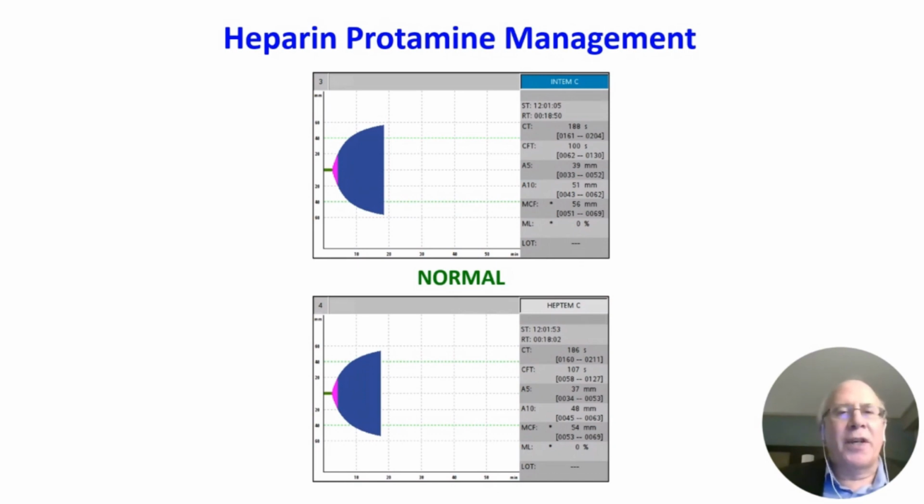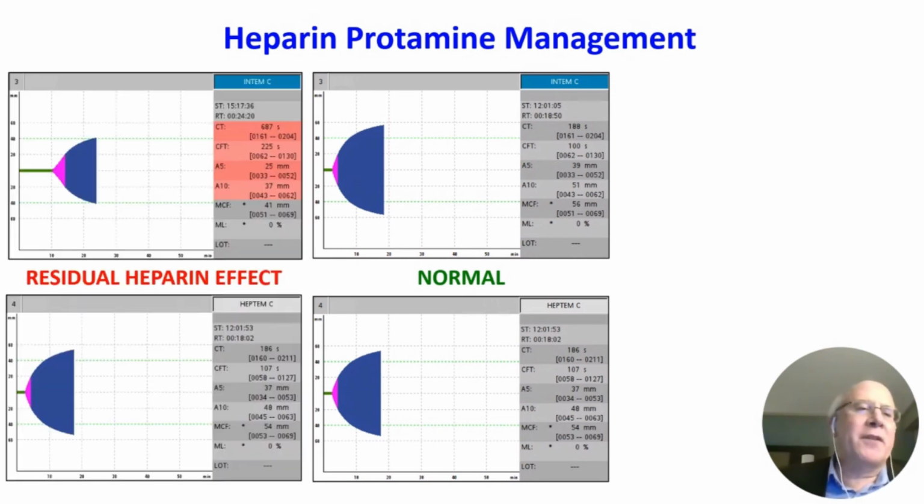Of course, a key part is heparin-protamine management. Here again we see a normal INTEM, so intrinsic activation without heparinase, and HEPTEM, which is intrinsic activation with heparinase, which cleaves residual heparin. Here we see normal clotting times in both. When we look at the left side, we see that the clotting time in INTEM is much longer than in HEPTEM, nearly 700 seconds, when HEPTEM is less than 200 seconds.